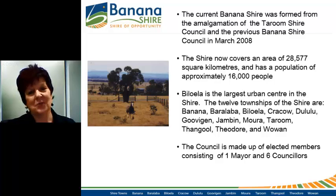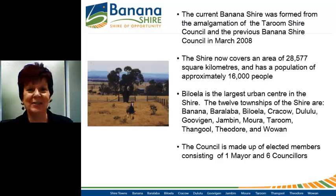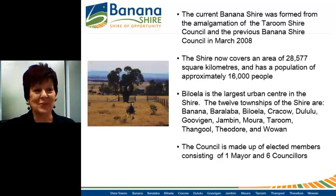Banana Shire itself was named after a bull called Banana, who was very famous for herding cattle, but his colour was of a yellow banana colour. He was a most unusual and famous bull. So it has nothing to do with growing banana trees or marketing bananas. It has to do with our beef industry here.